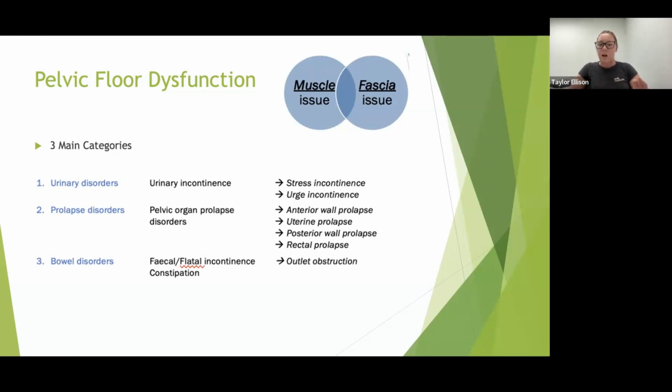Your pelvic floor also works around bowel disorders as well. So if you are having a bit of fecal incontinence or constipation or obstruction, that's something that you can target through exercise as well.